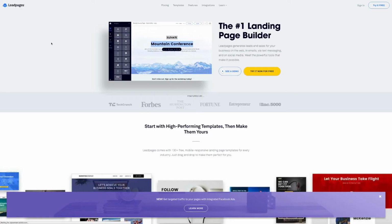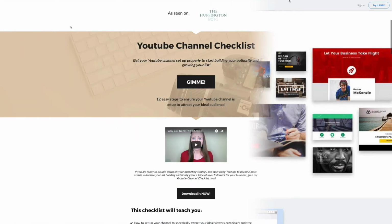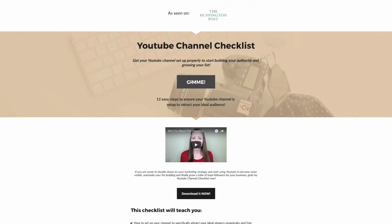The next tools are all for capturing emails and capturing leads. One of the tools I use is Lead Pages, and this is a tool where people can sign up and I get their email. So my Lead Pages is linked to my ConvertKit. Lead Pages does not house my emails. It collects them and then sends them to ConvertKit. With Lead Pages, you can just customize your landing page. You can add video to your landing page, and you can also make thank you pages as well.